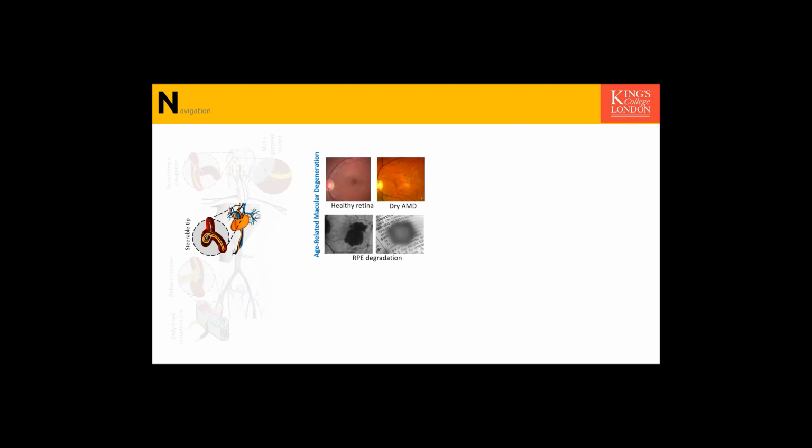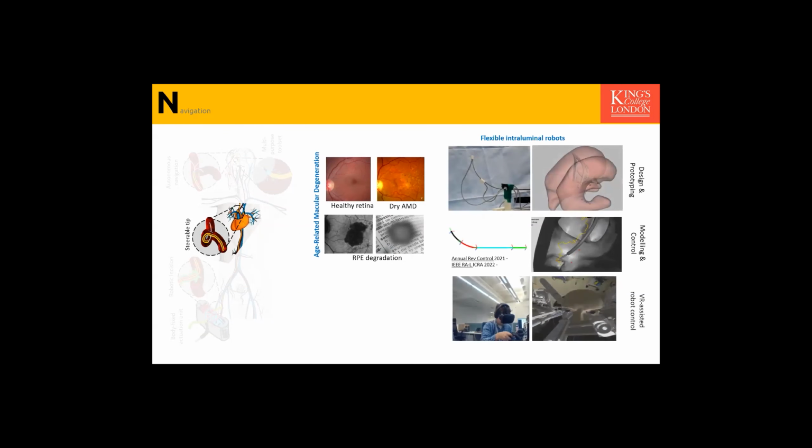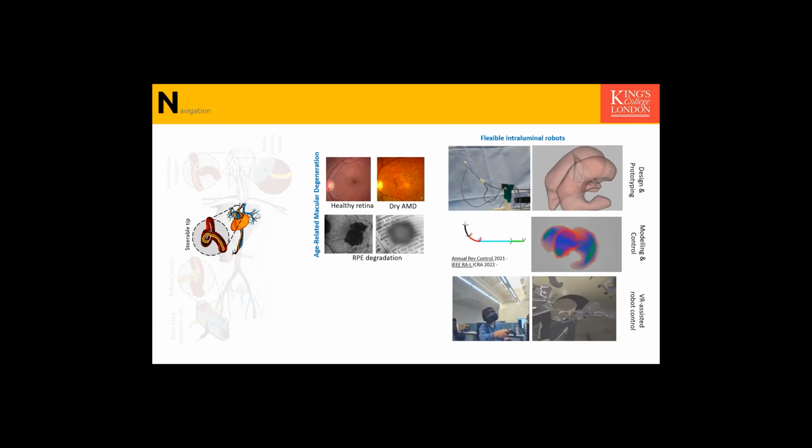But let me go to the next part of the project, a steerable tip for these catheters. Again, I want to go back to our work on age-related macular degeneration with concentric tube robots at our lab. At our lab, we used these needle-sized concentric tube robots. I was mostly in charge of the modeling, but we had good work from a previous PhD student on planning and reachability study of the whole work, and also a current PhD student who did a fantastic job with putting virtual reality environments together for the whole thing.